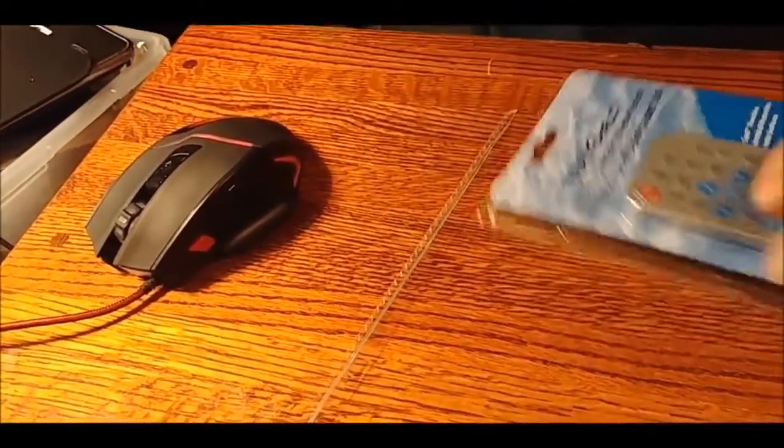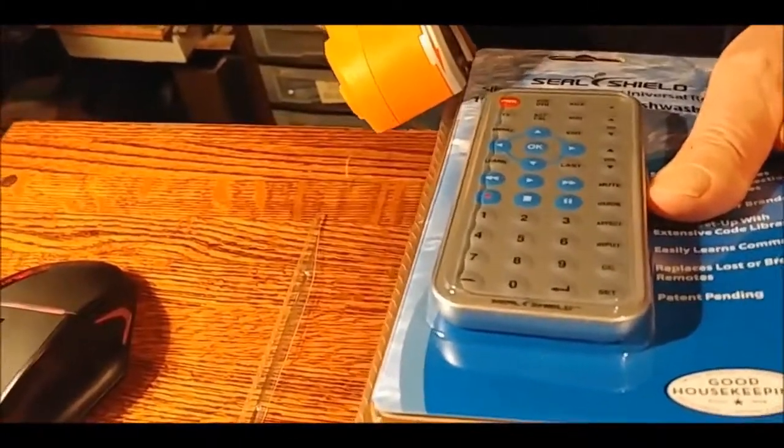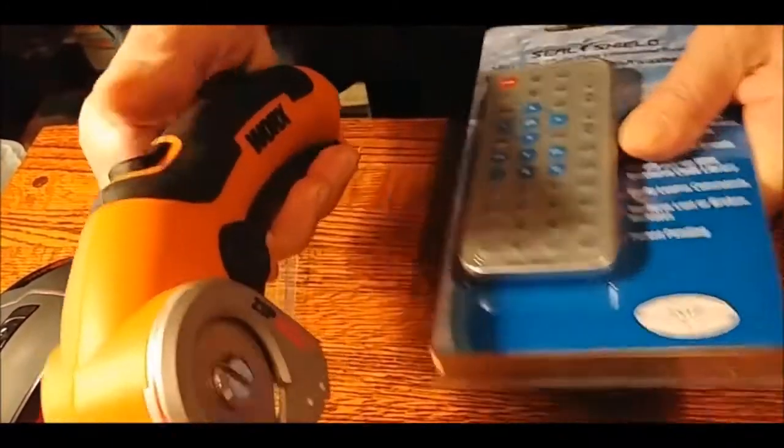Oh, let's do another one. I do like this thing. Take that, you rotten clamshell packaging.